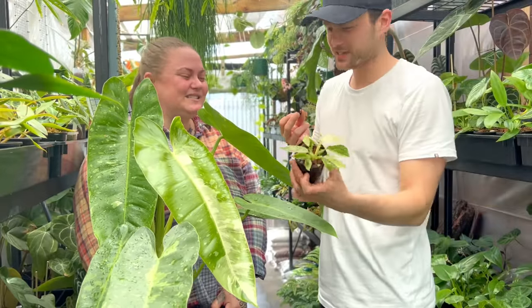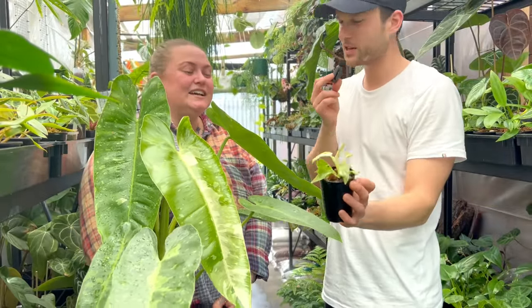He's super cute. Oh, this is the baby version, but this one has been tissue cultured, right?